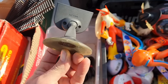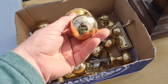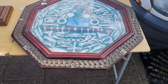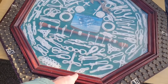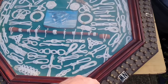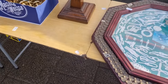That's a TomTom mount, because I used to have a TomTom with that mount. There you go. Oh, we need some doorknobs for the house. Oh, look at this. Full set of doorknobs, look. And a lovely old rope picture. That's actually nice. I'd like that hanging in my museum. All the different knots. Someone handmade this, because that's got them generic stick-on north, south, east, west stickers. This is nice, this. It's plastic in the front. Someone's made it up. And there you go.